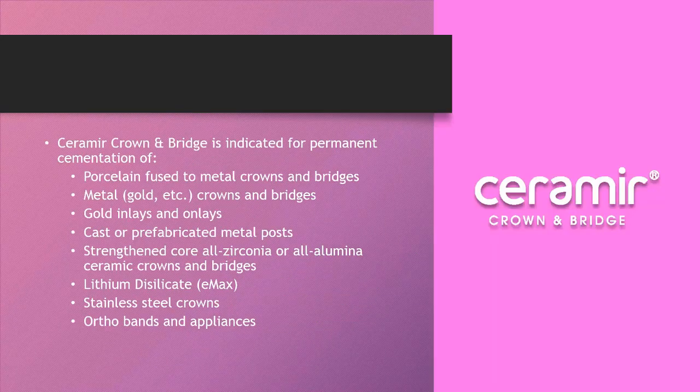So the Ceramir crown and bridge cement is indicated for porcelain fused to metal crowns and bridges, solid metal crowns and bridges, posts, inlays and onlays that are cast. If you have good enough retention, you could use it for ceramic inlays, but not onlays, unless there was a ton of mechanical retention. Prefabricated posts, strengthened core materials like all zirconia or all aluminum-based systems. E.max, lithium disilicate, lithium silicate, if you're thinking of Obsidian from Glidewell. Stainless steel crowns, think of those kids and what a benefit they would have by having a cement like this to fight off cavities in a difficult moving target that kids can be. But what about orthodontic bands and appliances? You can see where this material could go very far in the applications in your practice.